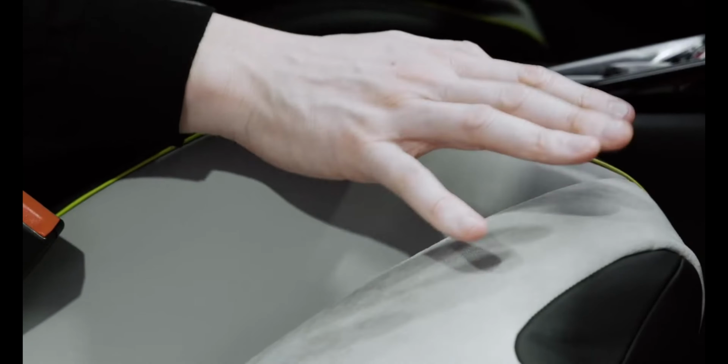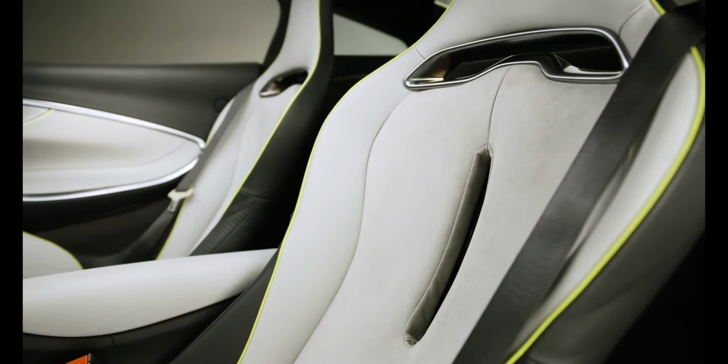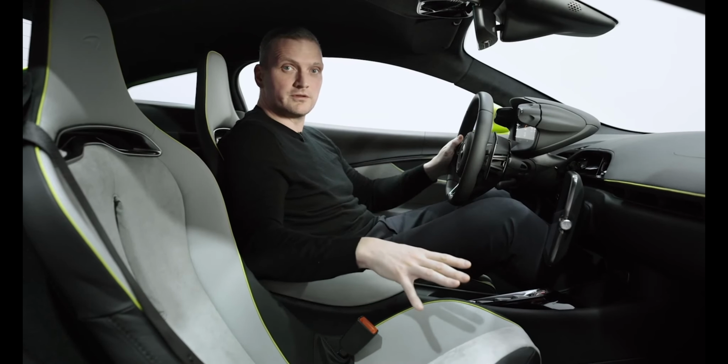And then we have the seats. Here we're showing the club sports seat, single piece, lightweight back shell with adjustability, but you can also option the comfort seat, which has multi-way adjustability.